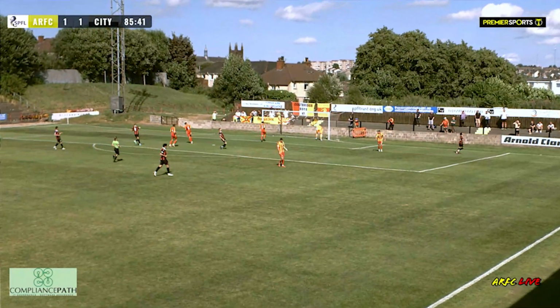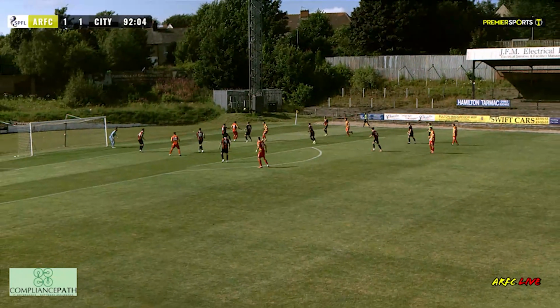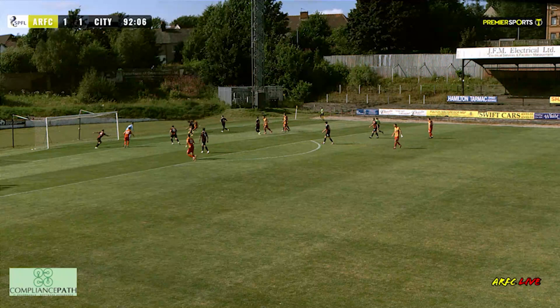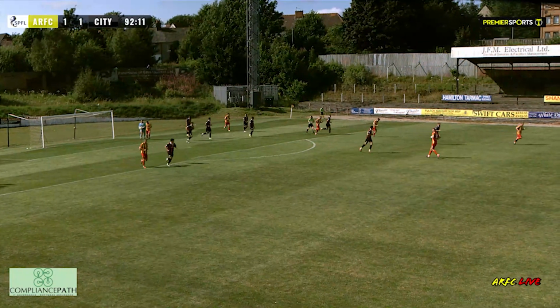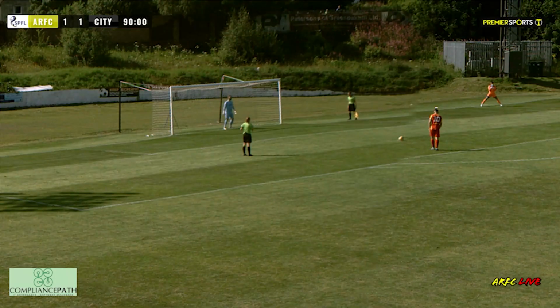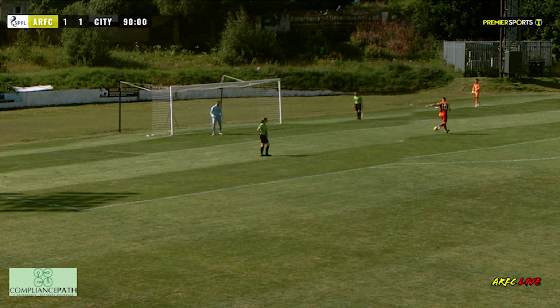Oh, and the ball sails over. Berlin once again gets the ball into the box. Kyle Doherty takes it down though. Oh, and it's unlucky to try and get it into Declan Byrne, and you'd imagine it is going to be a penalty shootout here. Declan Byrne with the penalty, and it's saved by Ryan Goodfellow.